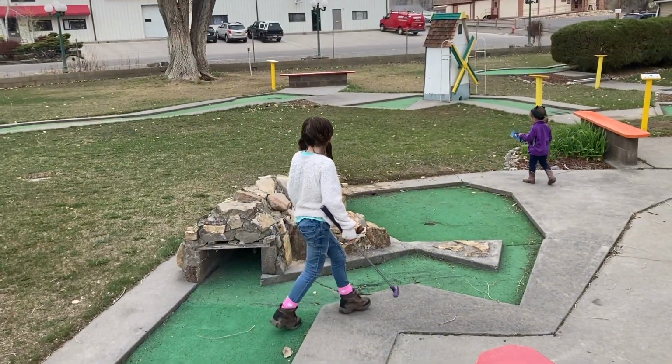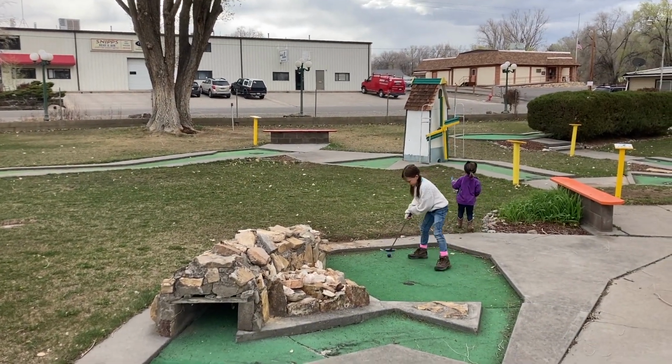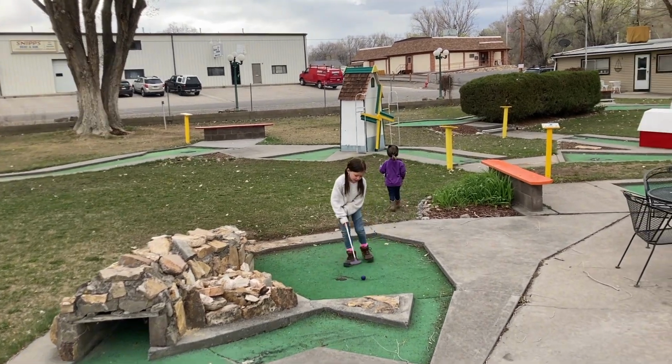So this morning we are at Cedar Creek RV Resort in Montrose. And we're gonna do a little recovery laundry day, stuff like that. But this resort has mini golf and Mabel is stoked. That's cool. Oh, so close.